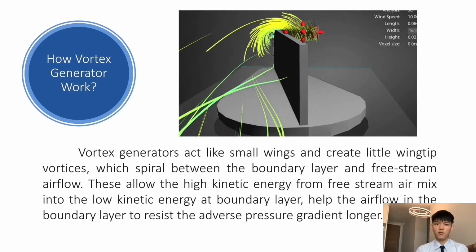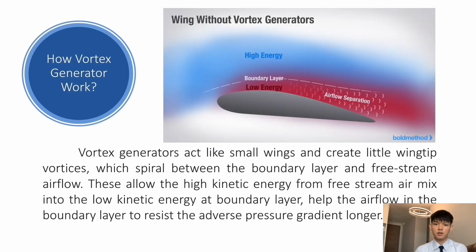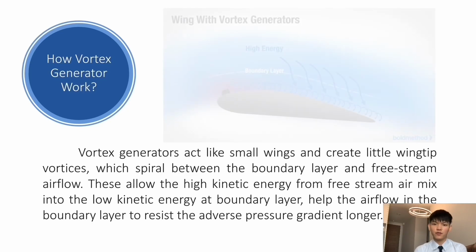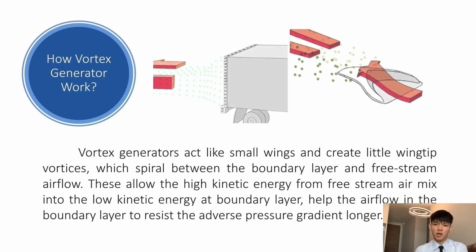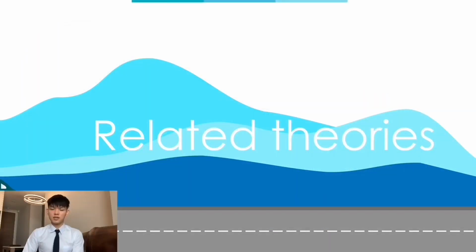This helps the airflow in the boundary layer resist the adverse pressure gradient longer, which is the force that results when the different pressure causes the drag. If the vortex generator can resist the adverse pressure gradient, that means the vortex generator can reduce the drag. And next, I'm talking about the important related theory in our research.